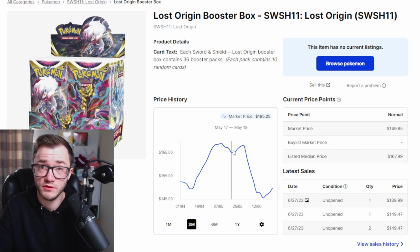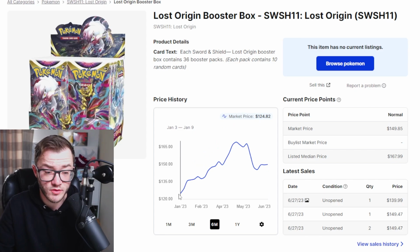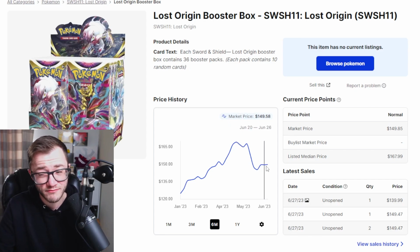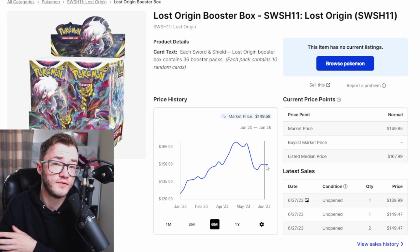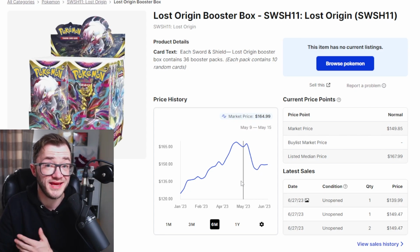I really think it's a great set. Strong trainer gallery, big chase cards. Go back 6 months, right? We can see what the trend is of this booster box, and it's going from 124 and, like I say, up to that 170, and it's kind of gone down a little bit. Very similar price to the Silver Tempest booster box, but still on the upper end, on the little bit higher side of things. But I do expect it to drop even further.